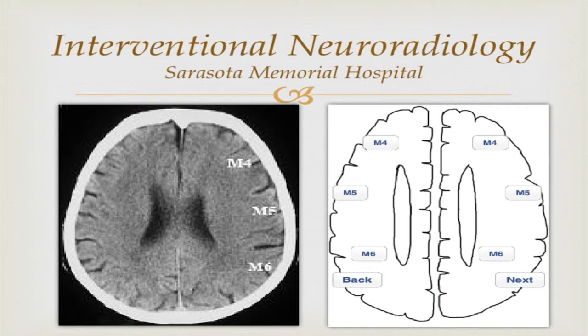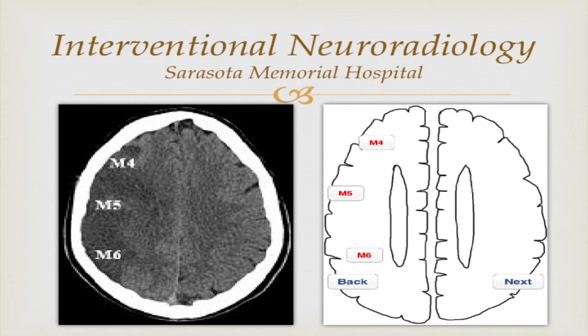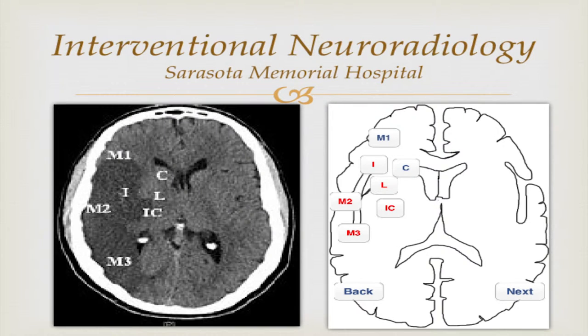And then here's a normal one of the upper level. And here's one that's actually showing darkness there. So the M6, M5, and M4 are all involved. So really, this is a very bad one. So they got an ASPECTS of 2. So you don't want to do anything with that one.